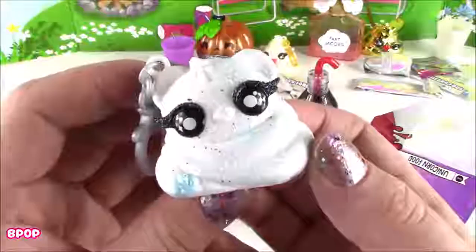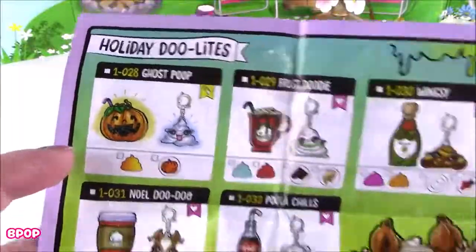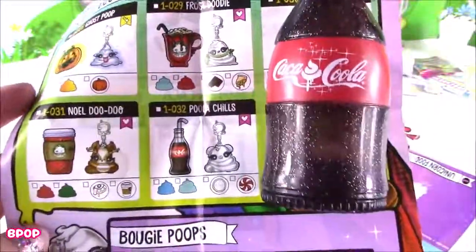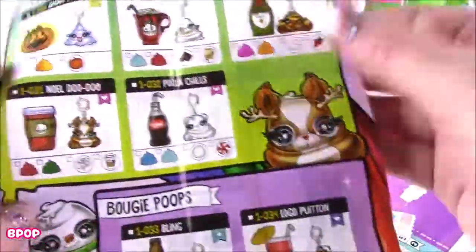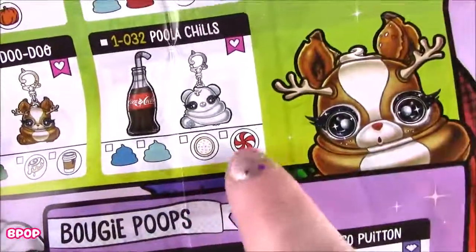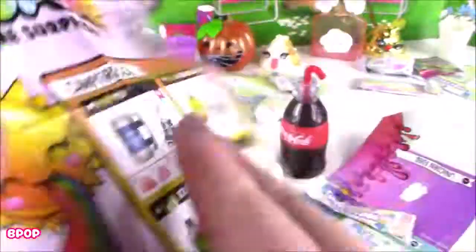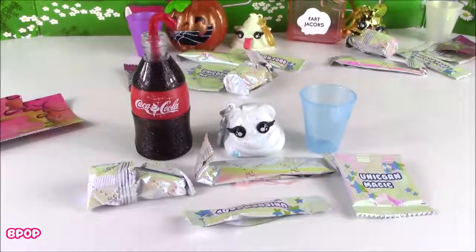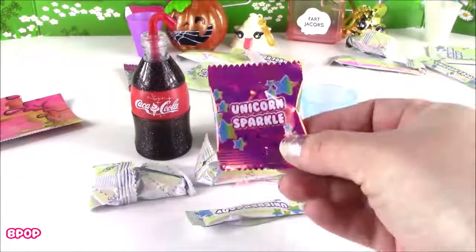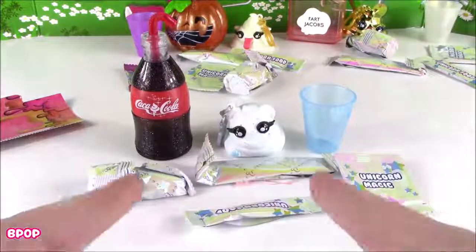Love it. Ooh, we got another holiday do lights. I'm kind of curious. Why is this in the holiday ones? Here it is. Pula Chills. That is adorable. And it looks like there could be two scents here. It's either going to be sugar cookie or like a peppermint. And that one is, oh, it's a regular. Only thing this didn't come with that the other two did was the unicorn sparkle. Maybe because it wasn't rare, but it's still a cutie.